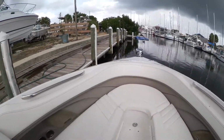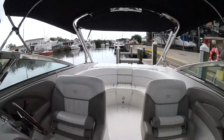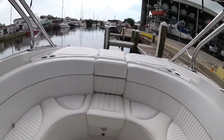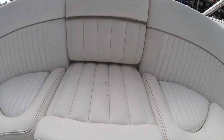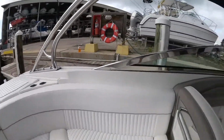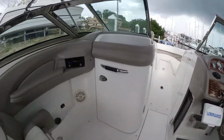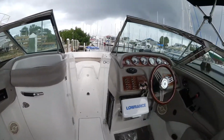But in that same token, it is a 2002. It is going to show a little wear in places, and you'll see it. Like if I go to this filler cushion, you'll see a little wear on that filler cushion. It's nothing where I'd jump to replace it, but you will see a little bit of wear on the boat because it is a 2002. But everywhere you look, it shows very well. It's outfitted just the way you want and is ready for some summer fun.